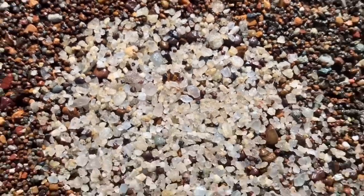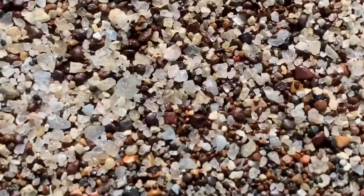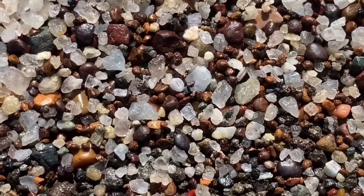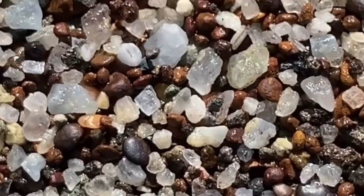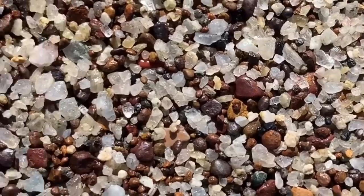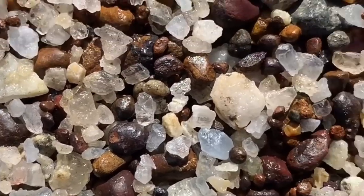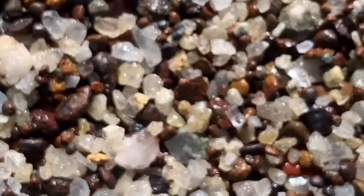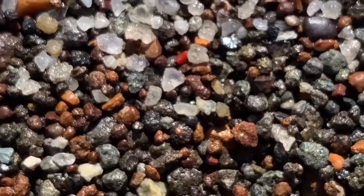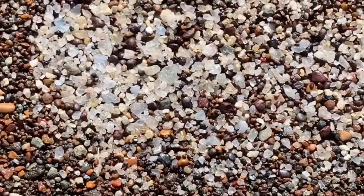Okay, let's take a look at the other one. And here's the other center. Get closer. Looks like it has a few more darker indicators like hematite and magnetite, spinel, and I have just a little bit left in the bucket. So yeah, that's the snake pit and the east drain.